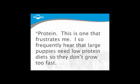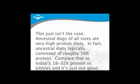Protein. This is one that frustrates me. I so frequently hear that large puppies need low protein diets so they don't grow too fast. This just isn't the case. Ancestral dogs of all sizes ate very high protein diets. In fact, ancestral diets typically consisted of roughly 56% protein. Compare that to today's kibble, 18 to 32%. Dogs need more protein than what they're getting, not less protein.